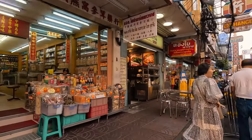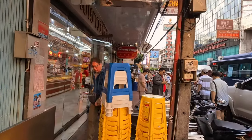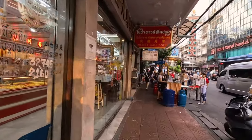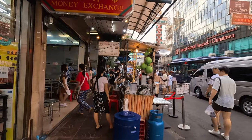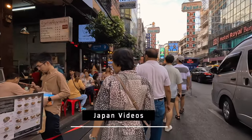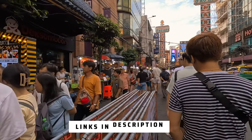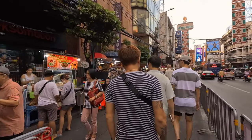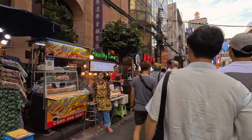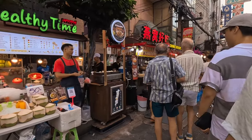This is a totally different experience from what I have seen in Taipei, Taiwan, and also in Japan. I don't remember going to the Chinatown in Japan. I don't think I filmed Chinatown, but if you are one of my regular viewers, maybe you've seen some footage of Chinatown in Japan. I don't remember because I made so many videos and my memory is not that good.